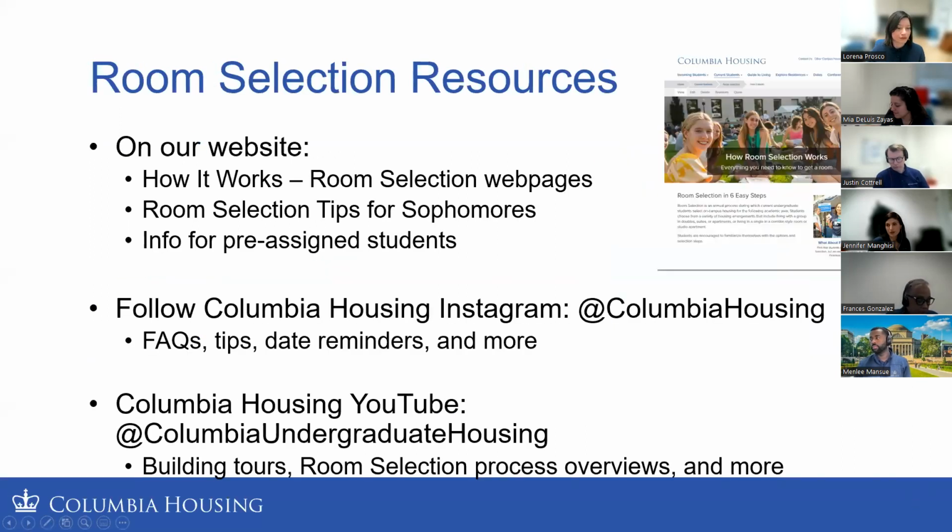And then we also want to make sure that you're aware of some additional room selection resources. For more information and tips, you can head to our website under current student. You can also follow us on Instagram at Columbia Housing for more FAQs, tips, date reminders, and more. Additionally, you can find useful videos showcasing some of our buildings, an overview of the room selection process, and more on our official YouTube channel at Columbia Undergraduate Housing.